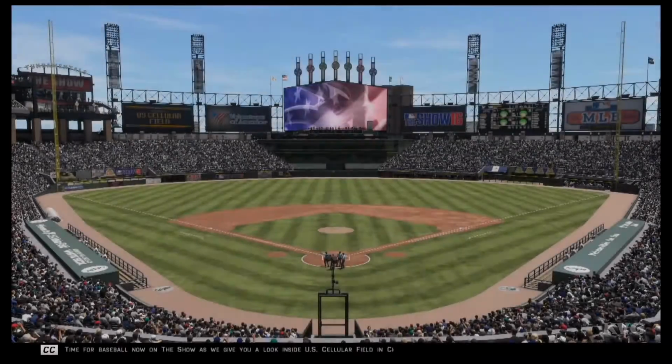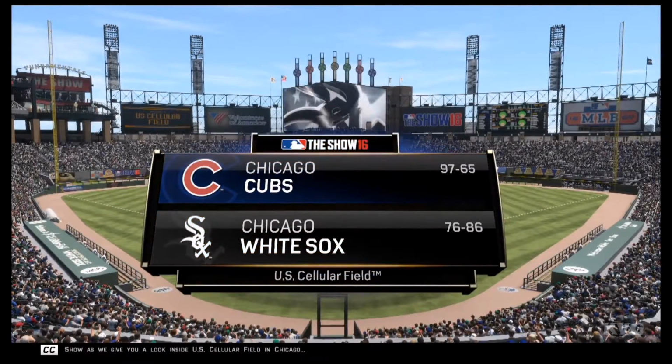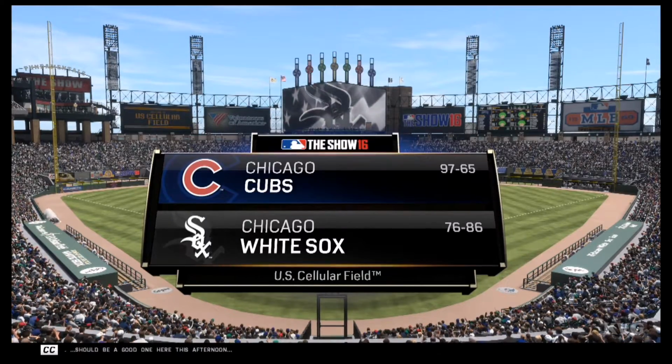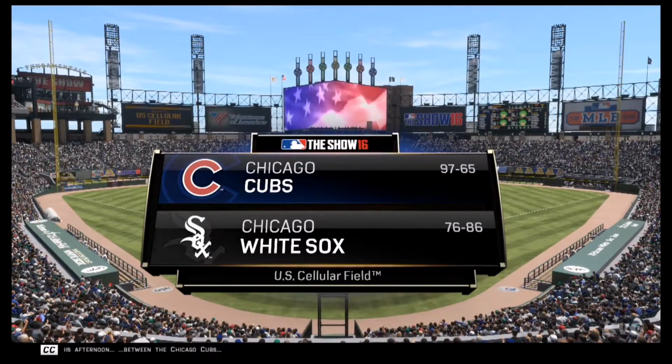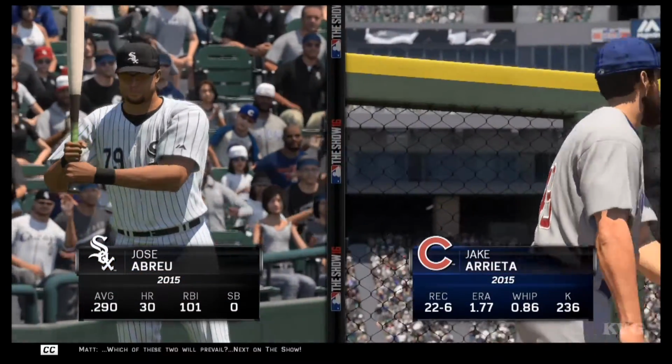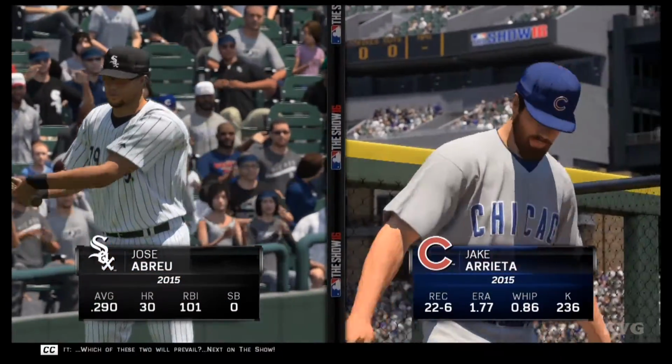Time for baseball now on the show as we give you a look inside U.S. Cellular Field in Chicago. Should be a good one here this afternoon between the Chicago Cubs and the Chicago White Sox. Which of these two will prevail? Next on the show.